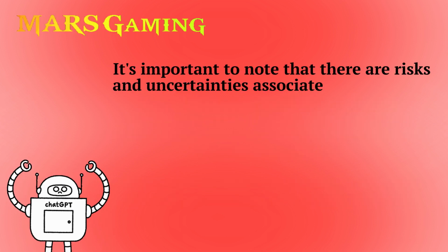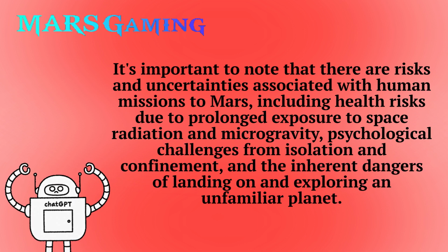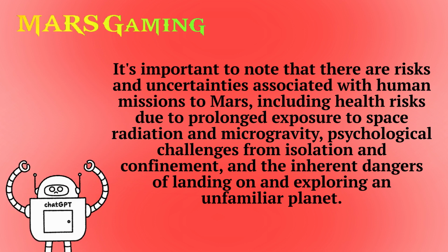It's important to note that there are risks and uncertainties associated with human missions to Mars, including health risks due to prolonged exposure to space radiation and microgravity, psychological challenges from isolation and confinement, and the inherent dangers of landing on and exploring an unfamiliar planet.